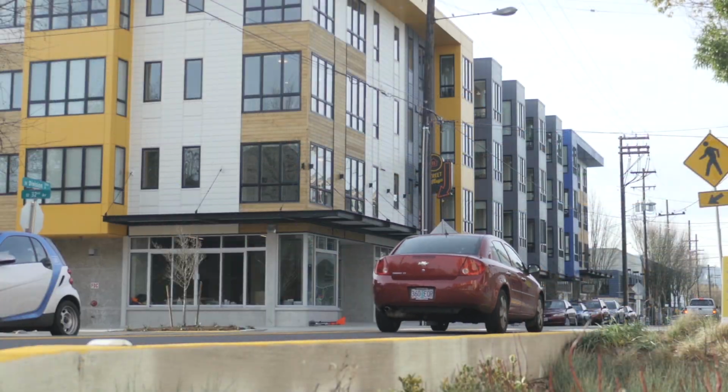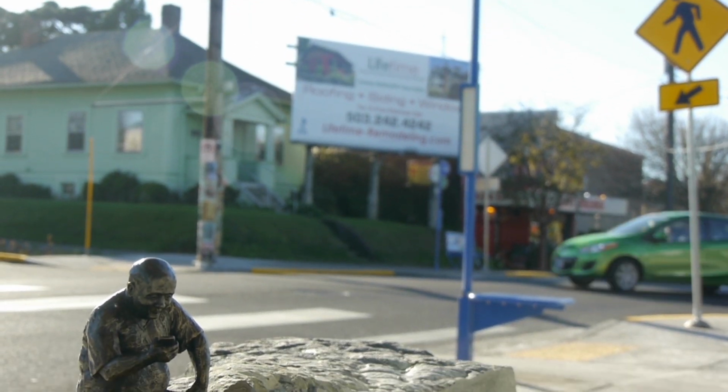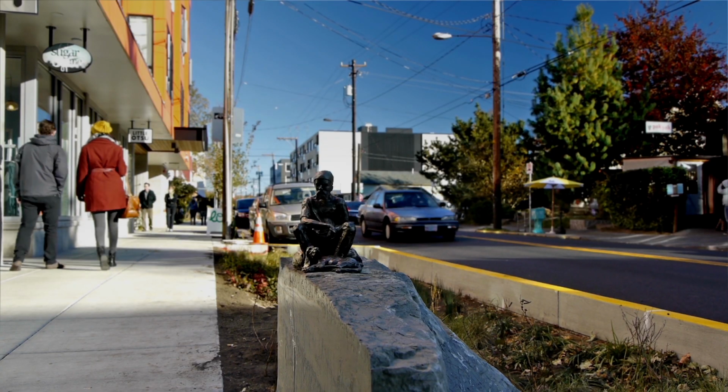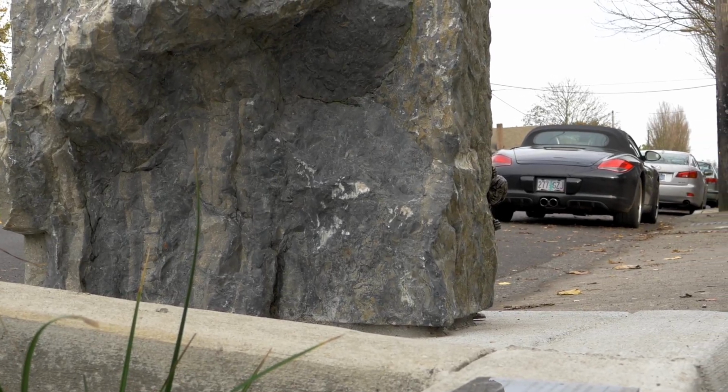So the city's 2% for Art ordinance requires that the Bureau allocate 2% of construction costs to public art. The artwork is really pedestrian scaled in nature. To really experience the art, it requires being out on the street.